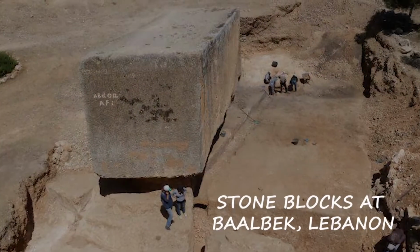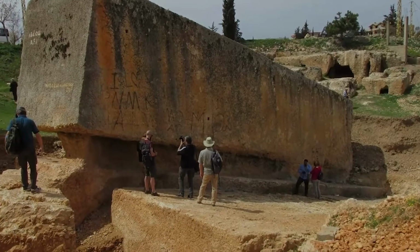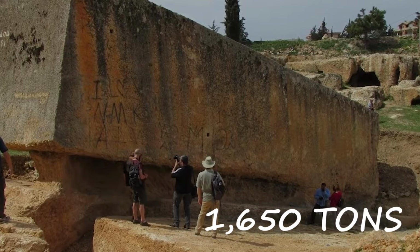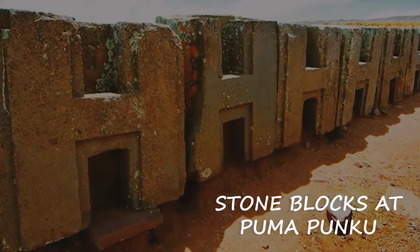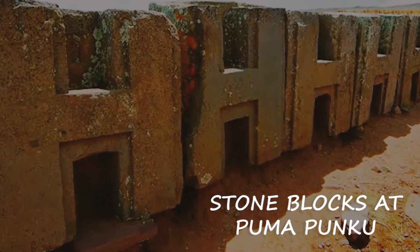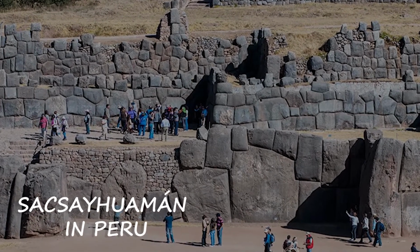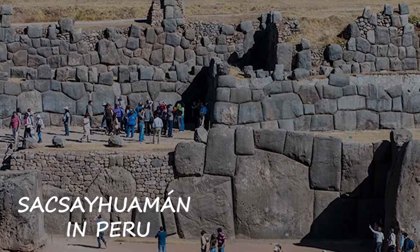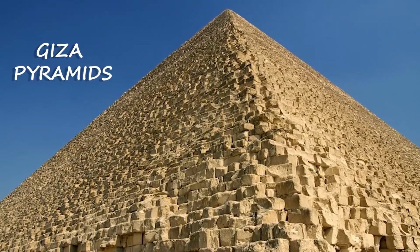Consider the stone blocks at Baalbek, Lebanon. A single block found at the site has a weight of 1,650 tons. And what about the strange stone blocks at Puma Punku, which look almost like modern cinder blocks? And what about Sacsayhuaman in Peru, with its walls of giant irregular stones that seem to fit together perfectly? And of course, we can't forget about the giant stone blocks that make up the Giza Pyramids.